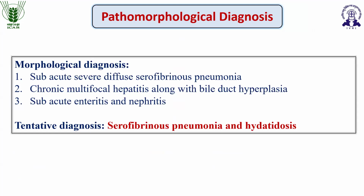Now, based upon the pathomorphological examination, the diagnosis was found to be subacute severe diffuse serofibrinous pneumonia, chronic multifocal hepatitis along with bile duct hyperplasia, subacute enteritis and nephritis, and the tentative diagnosis was serofibrinous pneumonia and hydatidosis.